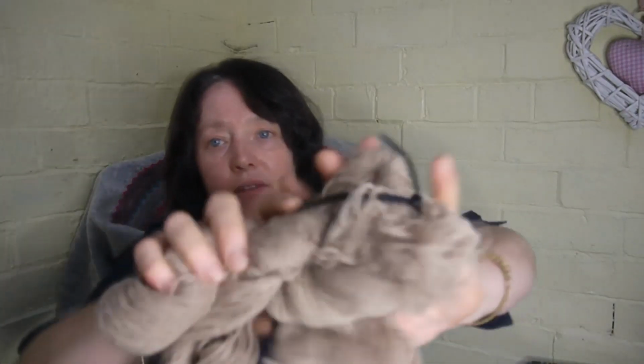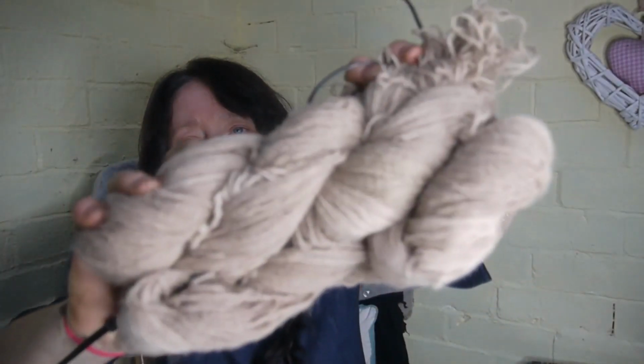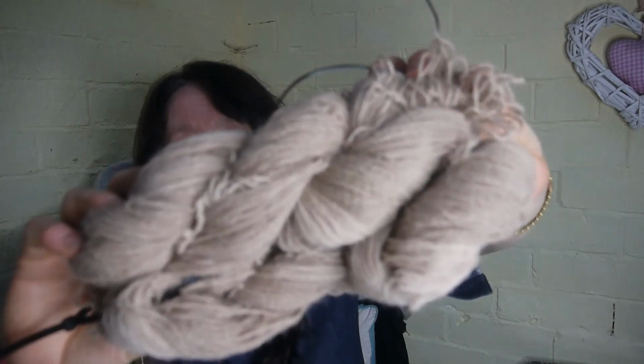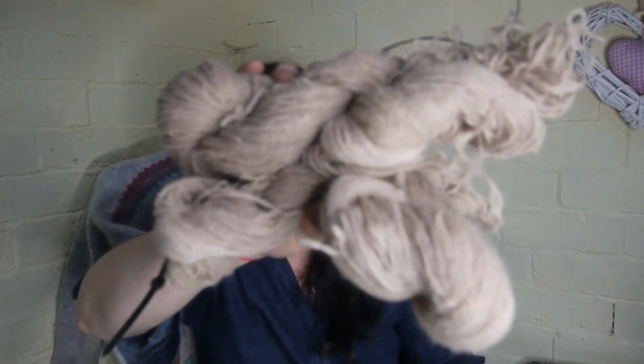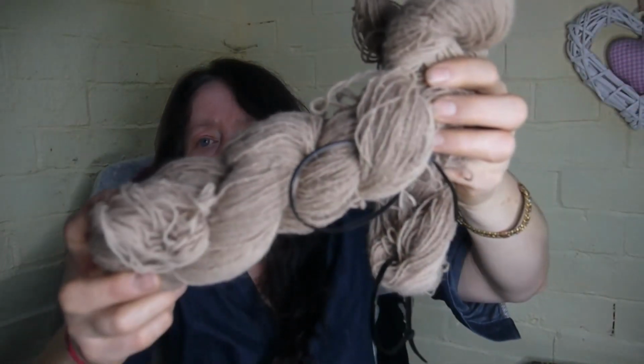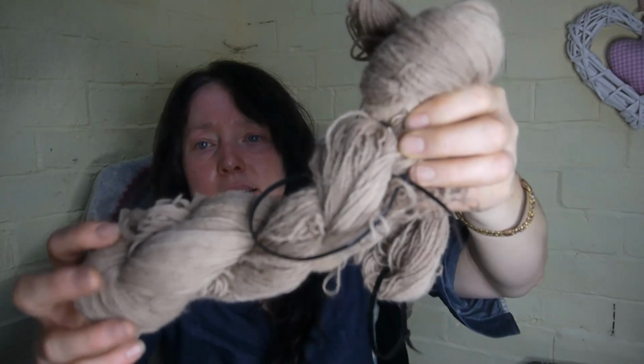That's Dyer's Weld. The other colour I did was the Rudbeckia. This has been a nice surprise for me. This is like a mushroom colour, and it's turned out beautiful. I really, really love it. In the pot it was really, really dark, and it went like a rich reddy brown, but I really, really like this. I think it's really pretty. It has turned out a slightly two-tone effect, but yeah, it's turned out really nice. So I'm really pleased with them.